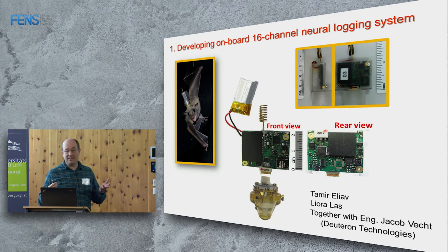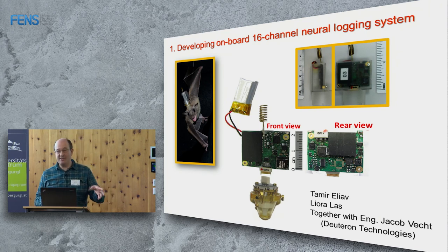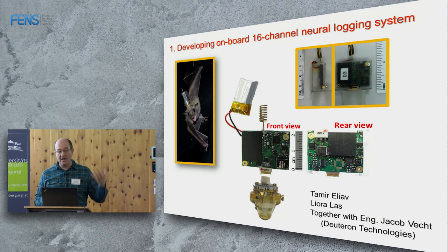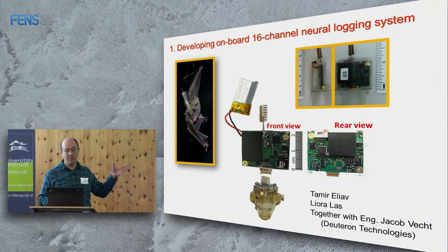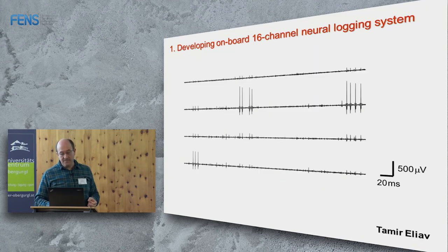It's essentially at unlimited distance. And as I said, last week we started experiments with a new 64-channel neural logger and a 16 tetrode microdrive, so we can really record populations of neurons and store it on the bat. So it's now unlimited in distance. And we can use it to record really nice spikes.